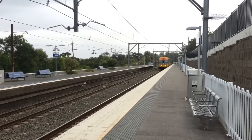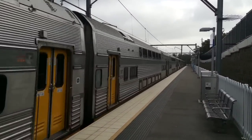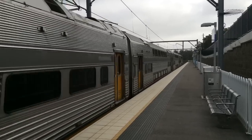Hamilton bound V-set now passing platform 3. Front four cars, V3. And the rear four cars, V5.